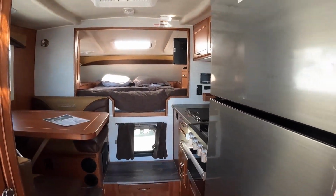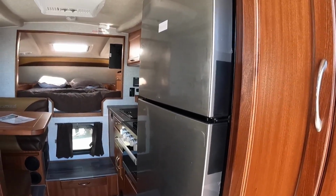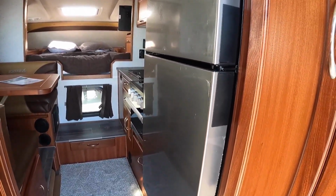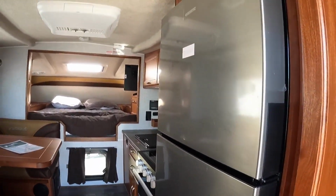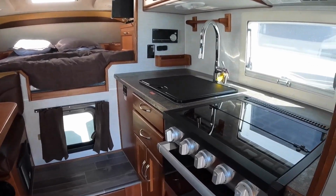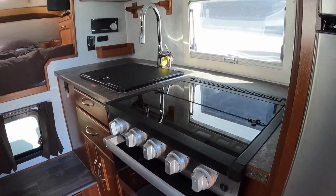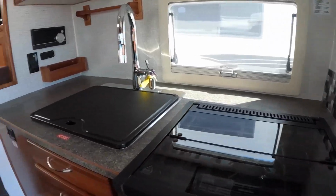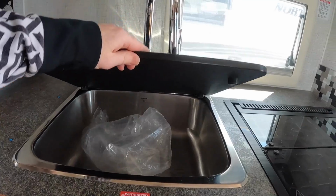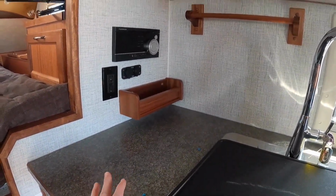Now this camper has a full-size fridge. Most of these that we are looking at today are just the little half ones, so you're barely getting a fridge in them, but this one is full-sized. And you're cooking. Look at this, full range oven and burner. Really, really good sink space. Decent sink. You can actually wash something in. Nice little prep area to the side.